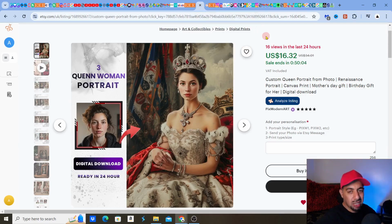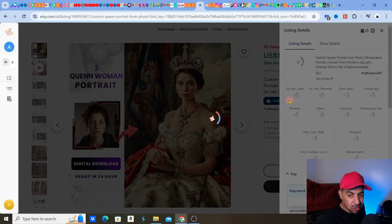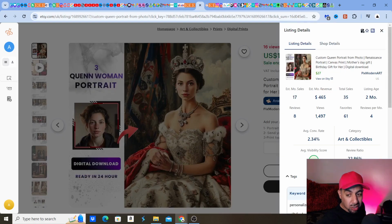But I'd look at a few in the same sort of newish listing, 1-2-month-old listings, quite recent, that have made similar amount of sales. But I would look at ones that are sort of making a little bit of cash as well. So look, yours is cheaper, so that's good, but possibly maybe too cheap. I'll probably raise the price. But let's analyze a little bit further. This one's making almost $500. Again, it's on a sale like yours.